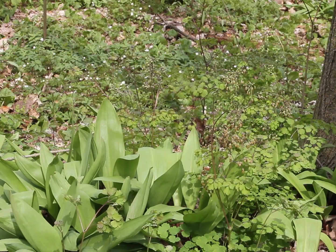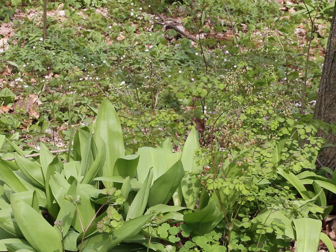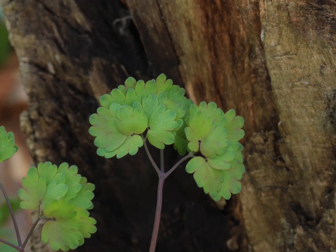This dainty plant is early meadow rue, another one that likes to grow in the rich woods, both high and low. The dainty leaves are 2 to 3 times 3-parted. Leaflets are with rounded teeth or lobes. The plant's beauty is in the soft, delicate appearance.